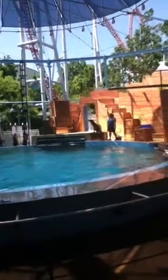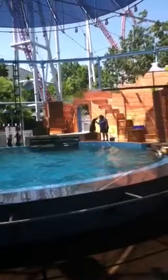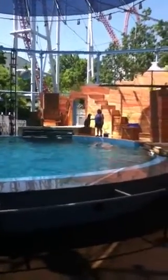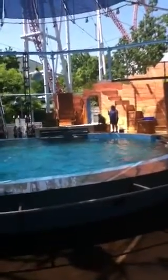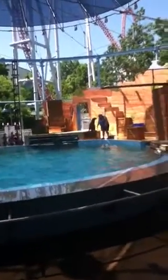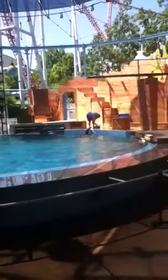This is our 18-year-old female California sea lion. She is weighing in just about 200 pounds. She knows 75 different behaviors. Let's go ahead and make it nice and loud for Micaiah. Very nice to see you, Miss Micaiah.